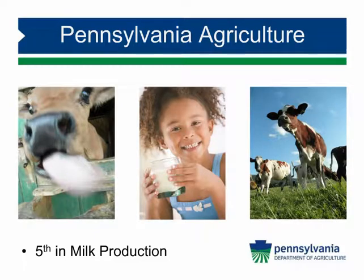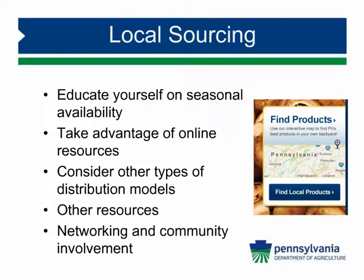Pennsylvania is fifth in the nation for milk production, producing 10 billion pounds annually. I mention all of these commodities because it is important to remember that Pennsylvania is one of the most productive farming states in the nation.